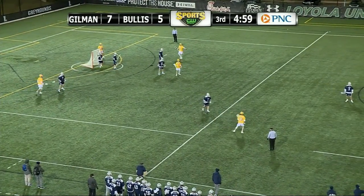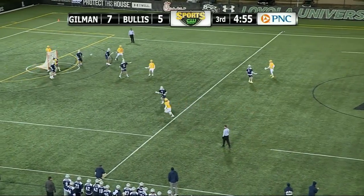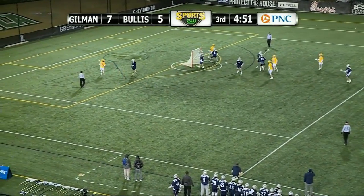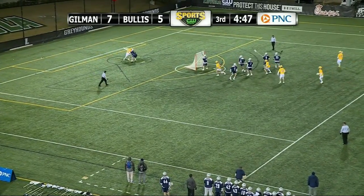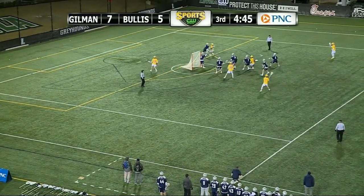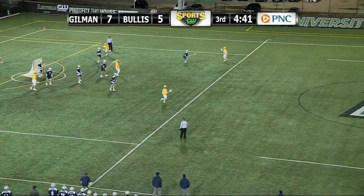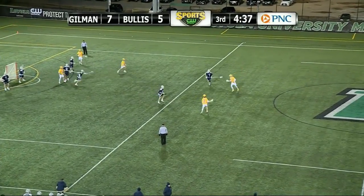Seeing some fresh faces now on the midfield for Bullis. Number 13 with the ball is Nate Gilkey. Haven't called his number so far in this one. Just a junior is Gilkey. Inverted behind against Andrews. Andrews playing some nice defense right there for an offensive guy. Don't want to pigeonhole him, but he has scored a couple goals. Yep. That's what we call an offensive guy.